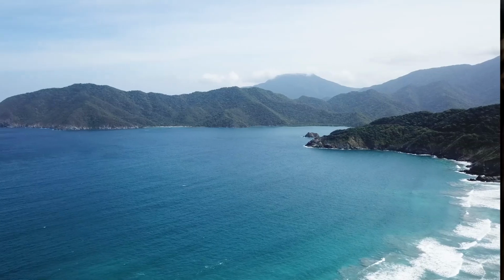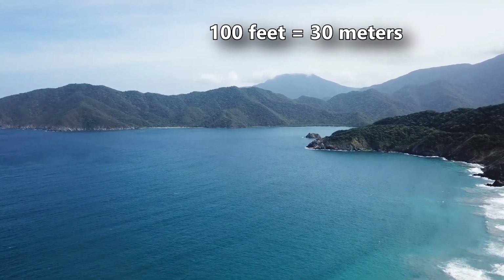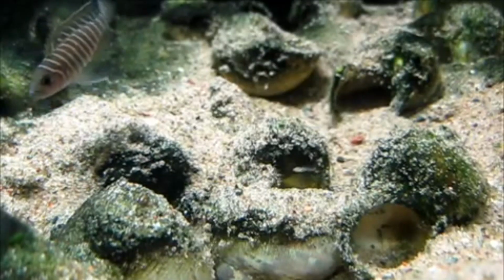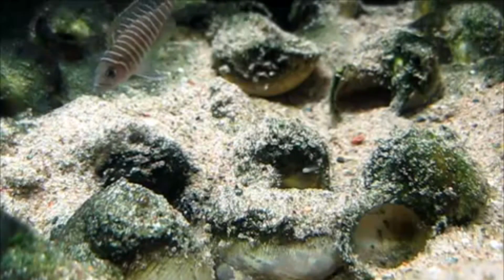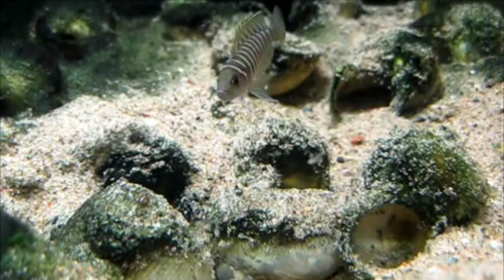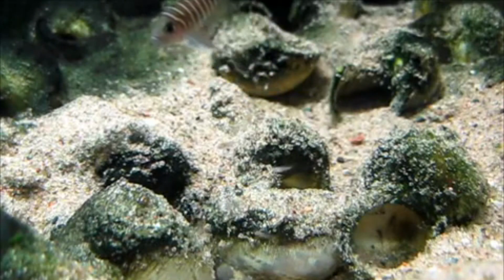These fish can be found in the lake's shallow shores down to more than 100 feet below the waves. Told you it was a deep lake. This genus is most frequently found along rocky substrate, where they brood their eggs in caves, or on soft, sandy bottoms, where they collect snail shells and brood their eggs there instead.